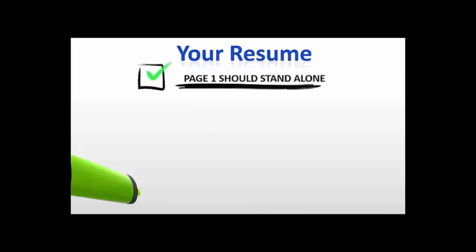Now, on page 1 of your resume, it should stand alone. It should have enough information that I can get a good picture of what you've accomplished and who you are. And think of this as a car sticker. So when you go to the new car lot, on the window is a sticker. It's got a lot of information on there, but it's one page.